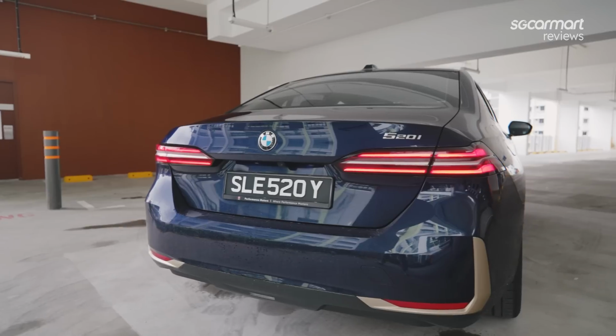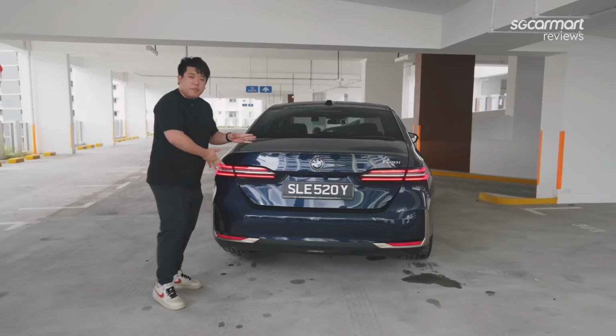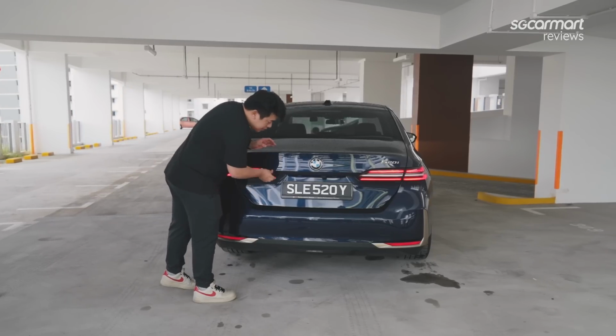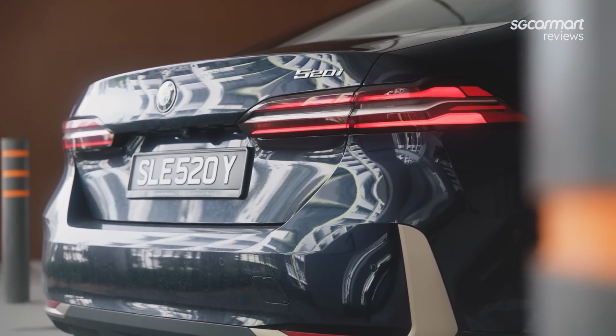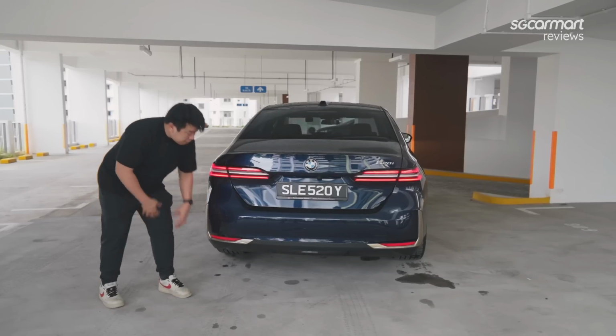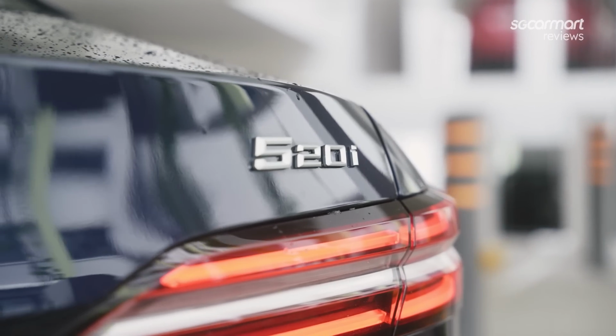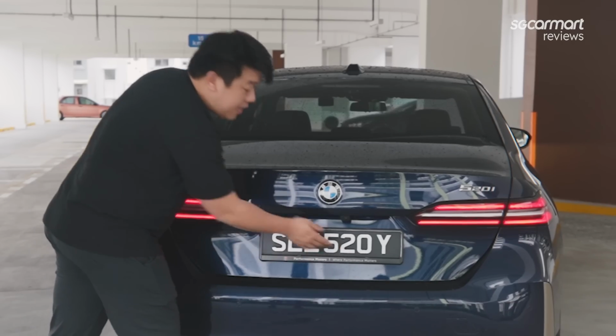Now onto the rear. Now over by the rear of the 520i, I think this looks very minimalistic, very clean. No pieces of trim here or little bits of silver or plastic. You do get launch edition right here, some L shapes with the golden trim. Now open up the rear of this 520i with the 520 plate, very nice.